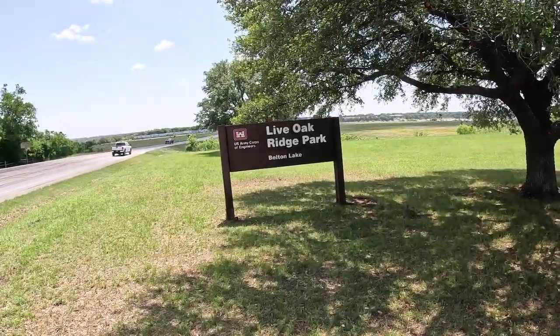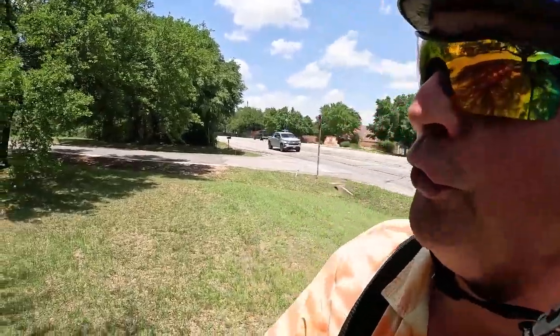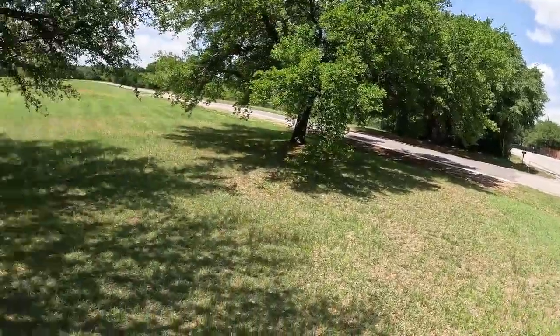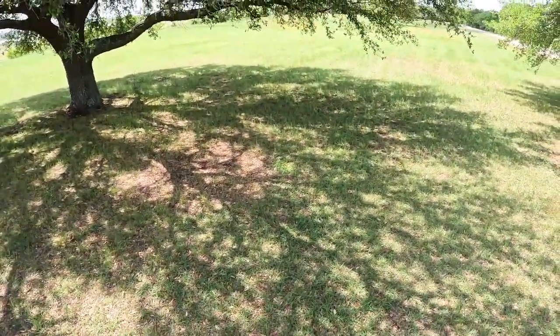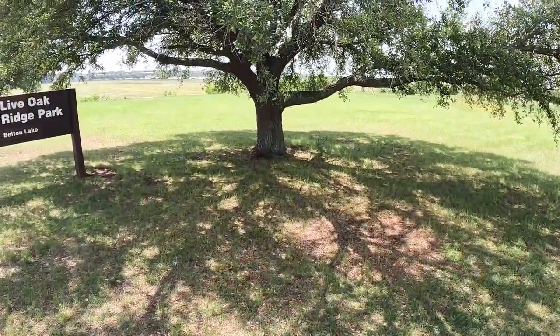Today we're at Live Oak Ridge Park on Belton Lake, pretty much right in the heart of Belton. That's why there's so many cars. Anyway, I have Sable, the high-speed mobility scooter. I have the GoPro Hero 11, ultimate in stabilization. Let me get out here on the pavement, and we'll get this show on the road.